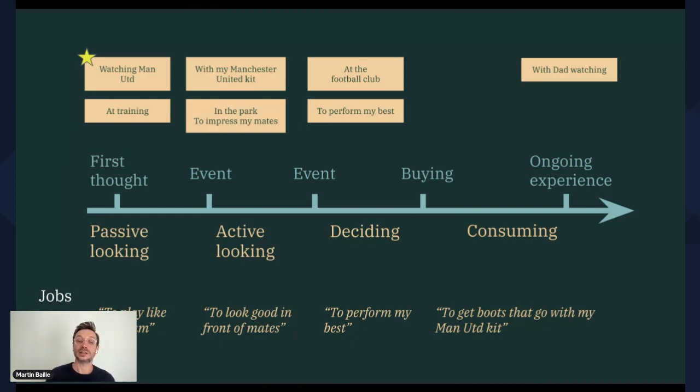And that was when I decided I needed to buy the best. I persuaded my parents to buy the best. And that was when I was at the football club with my coach and so on. And then I wanted something that went with my kit when I was at home practicing. And then when I was using the product, it was about impressing my dad. All of these are very rational. They feel rational, but you can feel the emotion in it.